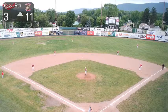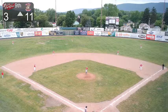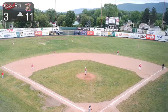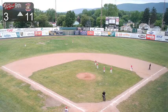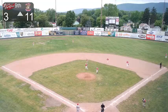Birch working from the left side of the rubber. Delivers, fastball inside to Madrid, 3 balls and a strike. Three-one, chopped to third base. John Simmons ranges way over from the shortstop position, a throw in time. Simmons putting on a defensive clinic today, makes another beautiful play. 1 out in the top of the 9th.